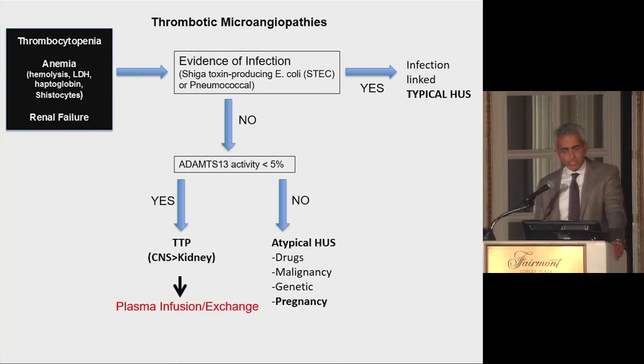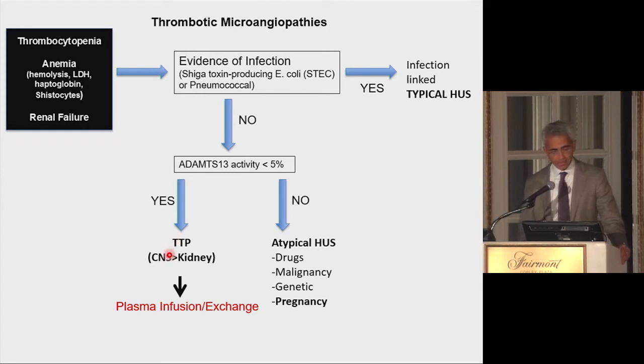So the point here is you're seeing a woman with thrombocytopenia, anemia, and renal failure, peri-partum, okay? And of course, we have to rule out the typical HUS etiologies, namely infection. And if that's not the case, you get an ADAMTS13, and that's fine. And if that, of course, is low, or there's a functional abnormality of ADAMTS13, that's in the TTP category. But if the ADAMTS13 is fine, then it's in this atypical HUS category, and this is where pregnancy in a young woman, or a woman of childbearing age, comes up.